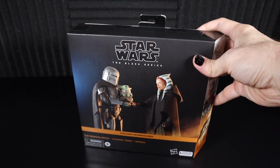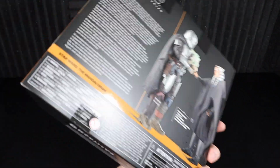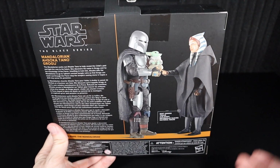Look at that presentation. Way to go, yet again, Hasbro. There's our meetup, right? And Mandalorian and Ahsoka, and look at old Grogu. Looks so happy to see her. All right, well, let's start from the back as we normally do. So there we go. A nice rendering of the two figures, again, meeting. This is the full body from what we saw from the front.